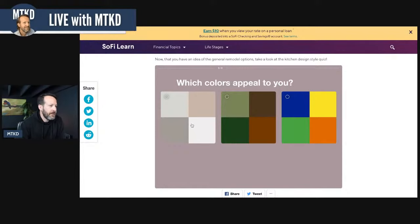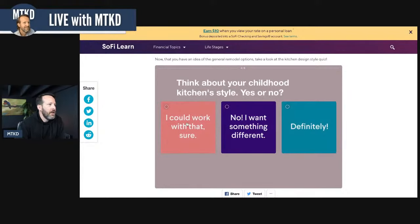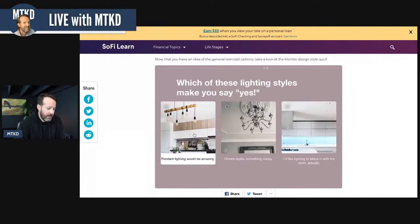Which colors appeal to you? Well, I have to say this palette. Okay. Think about your childhood kitchen style. Yes or no? I can work with that. Sure. No, I want something different. Definitely. Well, most of my younger years, my parents had a white kitchen and I definitely like white kitchens. So I could work with that.